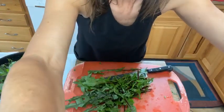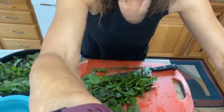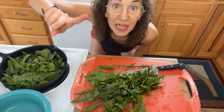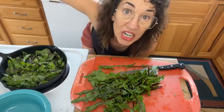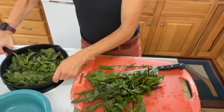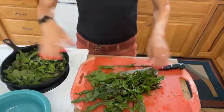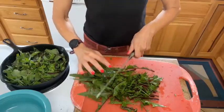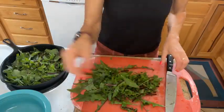Why in the world might we want to cook dandelion greens or any other greens for that matter? Well, as always, the number one reason is because they're absolutely delicious. And then of course, they're really good for you too. So I've already chopped up a bunch and got them in my skillet. I just wanted to show you these before I cut them up too. You could toss out some of those thick stems if you wanted to.